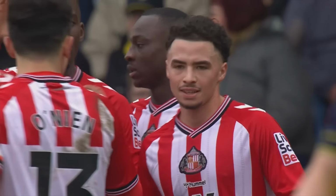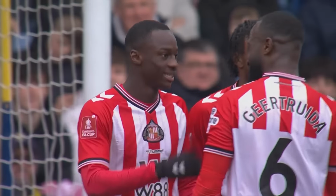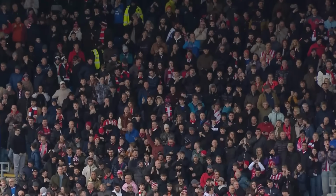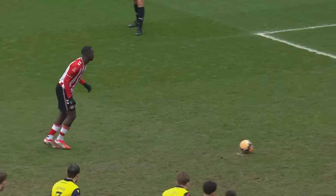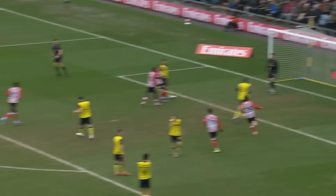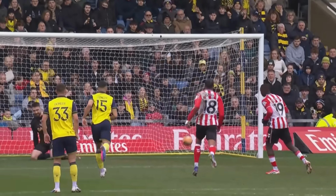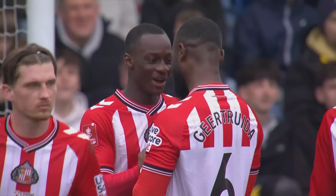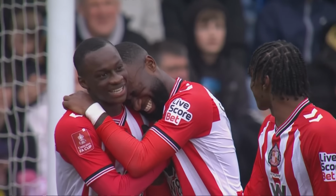Serkin fouled inside the box, and Diarra taking the responsibility from 12 yards, and how cool was he? Waited for the keeper to move and slotted it to the opposite side. Eyes on the goalkeeper, didn't even look at the ball, Diarra, and slotted home perfectly. Oxford 0, Sunderland 1.